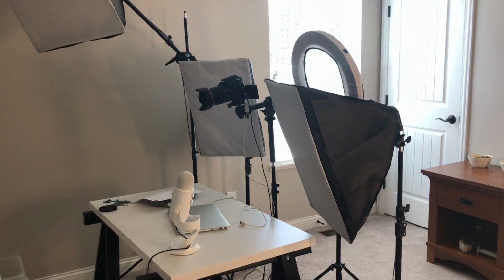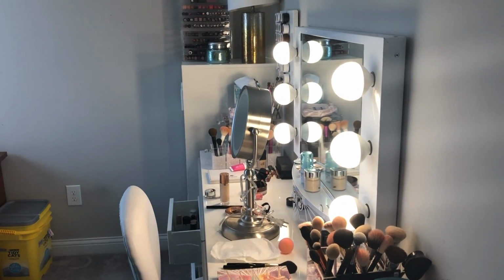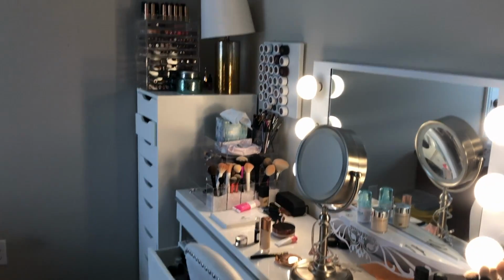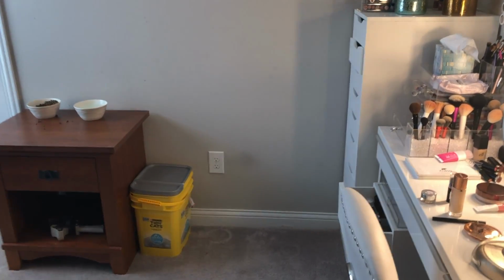Okay, back to the room. So that is my setup for filming there. And then on this wall is where I have a long skinny desk that has been discontinued from IKEA. I've got one set of Alex 9 drawers in the corner, and that pretty much fills up this wall almost 100%. I have a couple other things in here that are practical, not related to my beauty space.